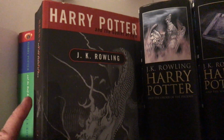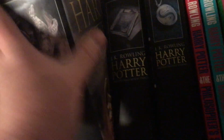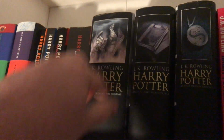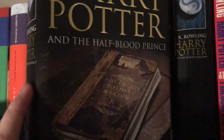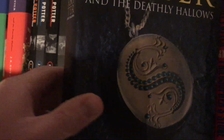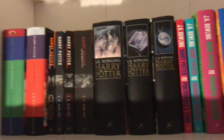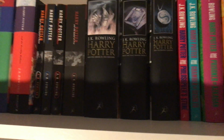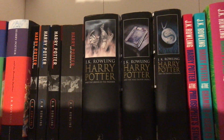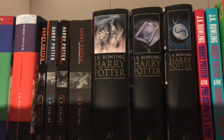And then we have Goblet of Fire, and then there are the hardcovers for books 5, 6, and 7. The reason why I am putting those together is, well, I don't have the first 4 for one set, and there are no last 3 for the other, so I just put them together, and I feel like it works quite nice.